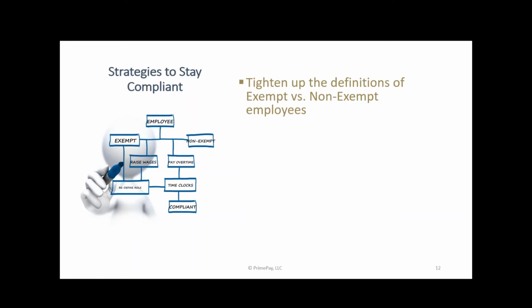So, okay, we have some time right now to really tighten up the definitions of what we are classifying as exempt versus non-exempt employees. Let's ensure that the folks we have as exempt, that currently work for that particular employer, have actually been classified correctly. Clearly they might have been, but just to put it in perspective, I've got several employees that are near the 47,000 number threshold.